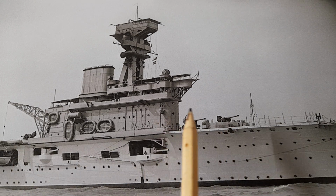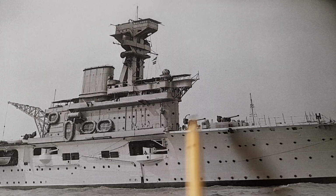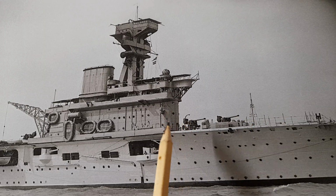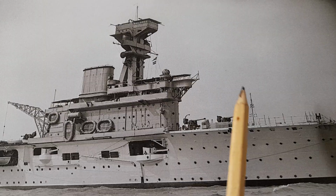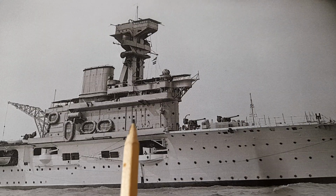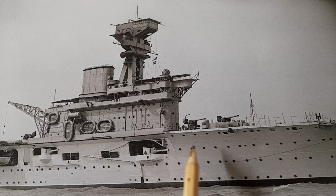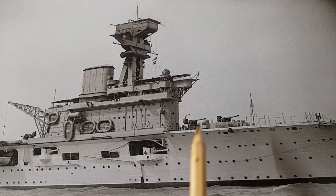And this is important because it meant that these guns could fire across the flight deck. So your gun positioned here would be able to engage incoming aircraft either on the port or starboard side. If they'd been positioned down here, then they basically would have only been engaging aircraft coming into starboard. So that is a huge advance.